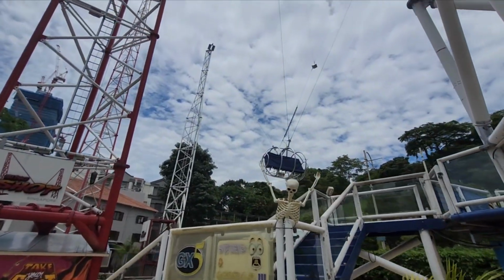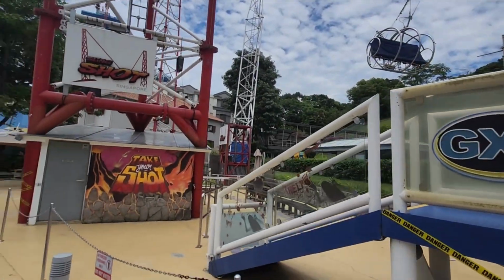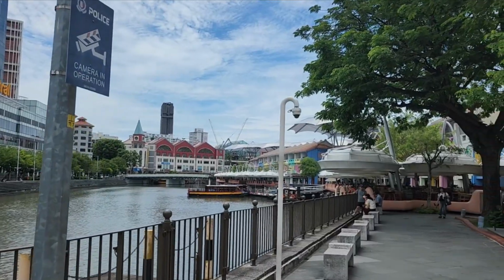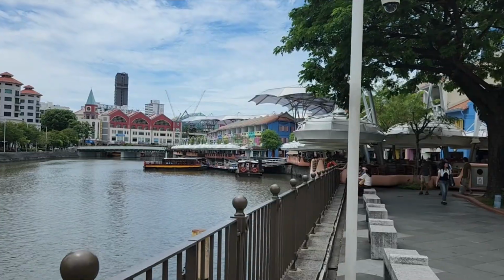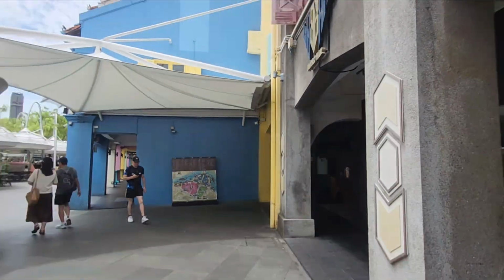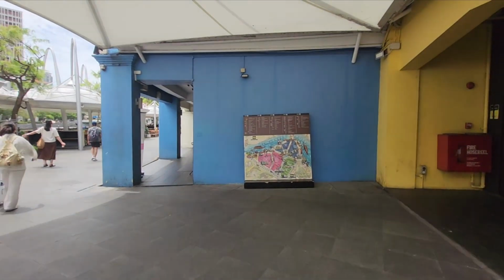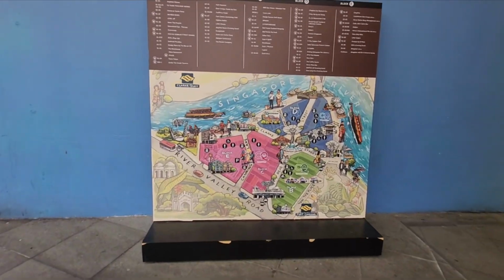Oh, I see. One of these crazy swing rides. How fair-like. But this little area, quite fun looking. Okay. So, we're getting more of these riverside restaurant vibes. It's the Singapore River, as you see here.